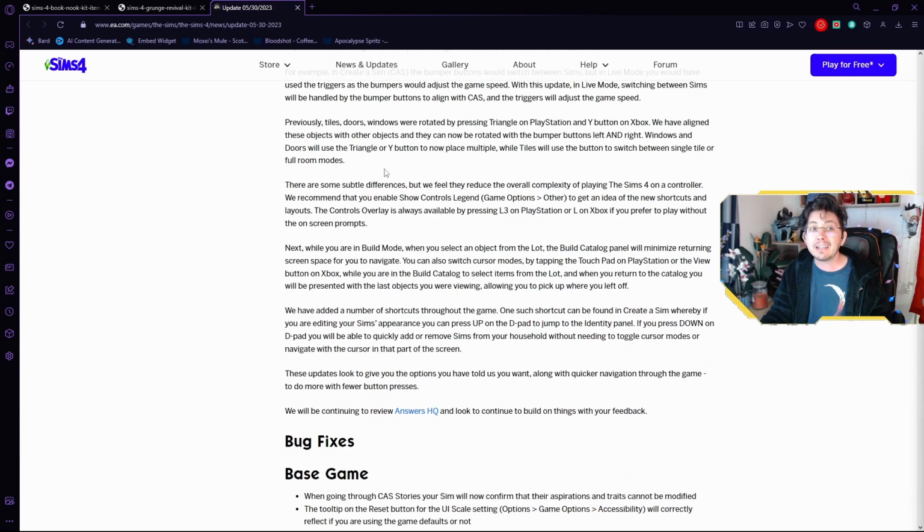Another example that they give is tiles, doors, and windows were previously rotated by pressing triangle on the PlayStation and the Y button on the Xbox controllers. They have aligned these objects with other objects, and they can now be rotated with the bumper buttons left and right. While windows and doors will use the triangle or Y button to now place multiple, and tiles will use the button to switch between single tile or full room modes.